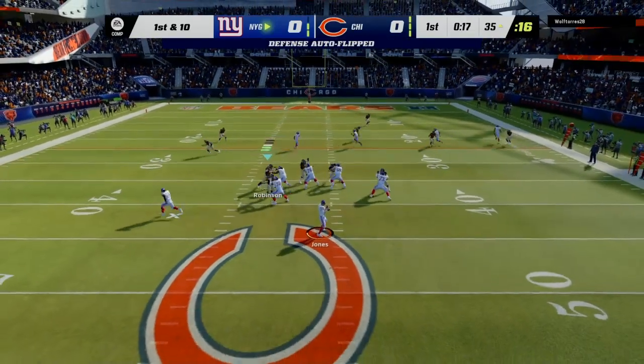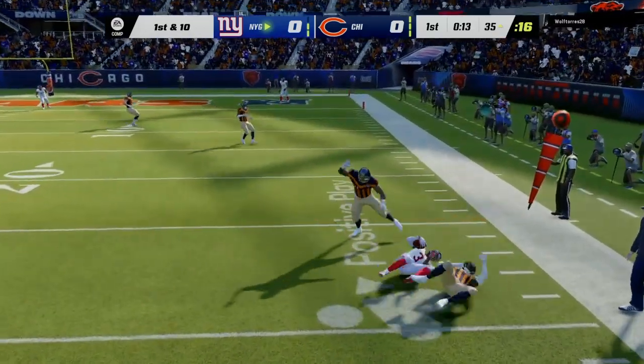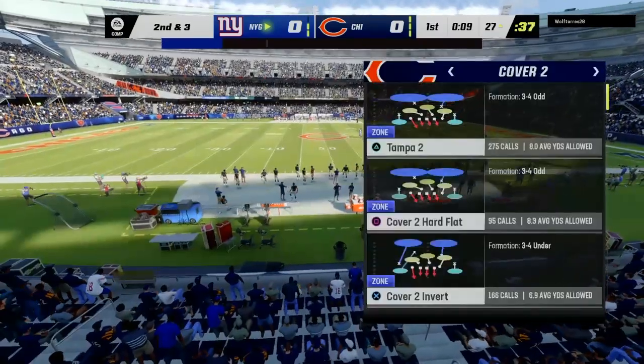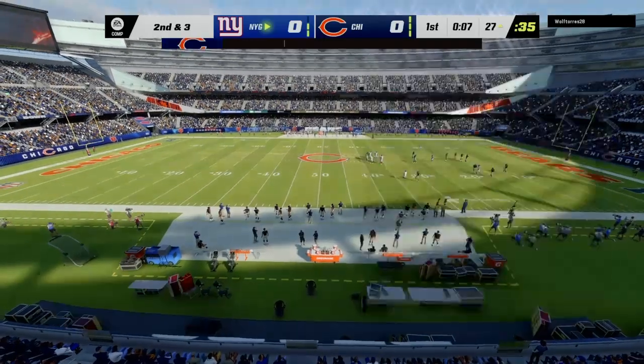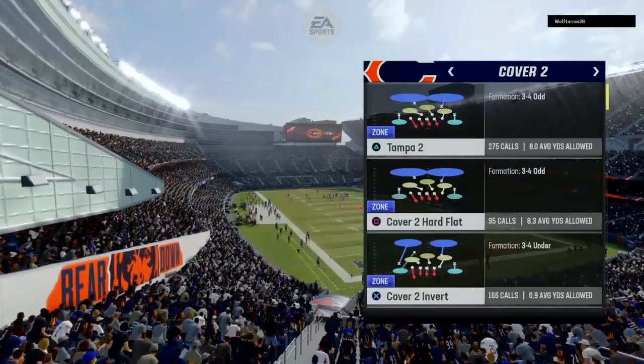On 1st and 10, Jones. Out to the right here to Shepherd. And he's going to get 7 out of this before being taken down at the 27. We're scoreless after 1.